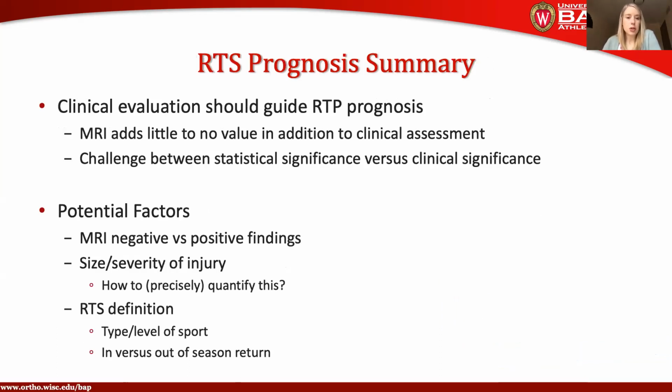So, just a take-home or wrap-up on return to sport. I know we've touched on this over all three weeks that we've addressed it, so hopefully this is pretty clear: our clinical evaluation should help guide return to play and return to sport prognosis. MRI unfortunately adds little value. There's some strong evidence that different quantitative MRI techniques are becoming more informative and useful in not only musculoskeletal, but also other areas of radiology. So stay tuned. I think there's certainly room for MRI to provide additional guidance.